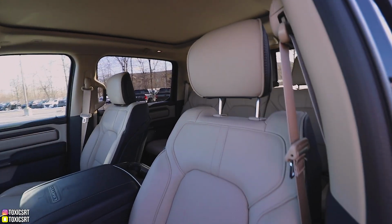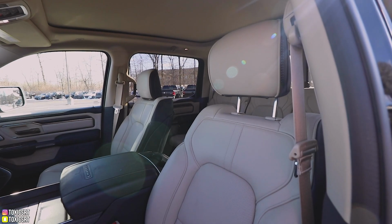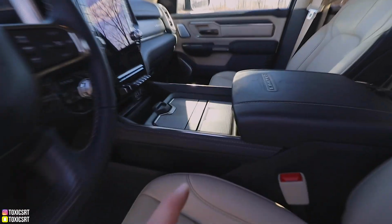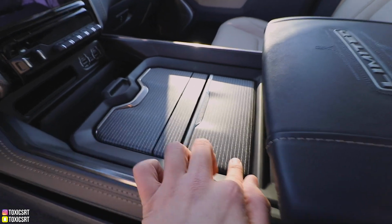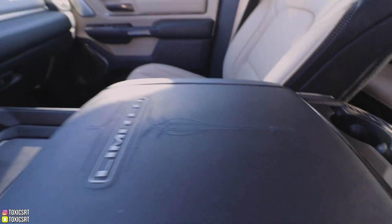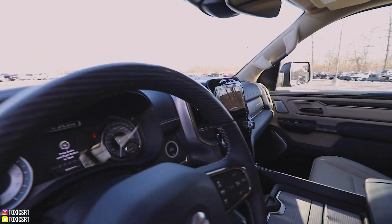The combination works. I hate white interiors, but it works and it looks good in this color combo. So just look at that. I'm gonna also show you guys all the woodwork they've been putting in here. Look at that. Look at the quality. Here it says Limited. You got the stitching right here. You got the big screen. I'm gonna walk you guys through that in just a second.